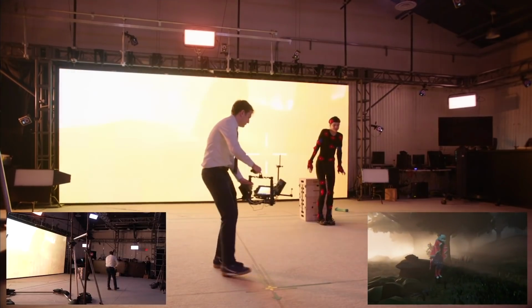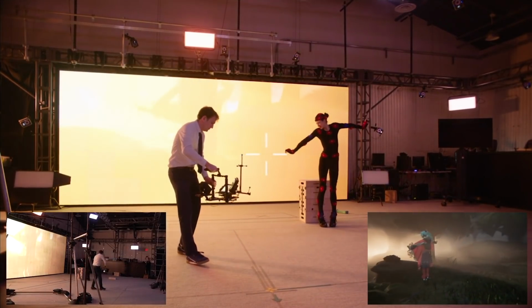So I think the more you can give that experience to the filmmakers as real, tangible things to look at, the more realistic it's going to be overall. Yeah, for sure. And I think when we've got camera tracking and combine that with the ability to create real-time environments, that's where it gets really exciting.